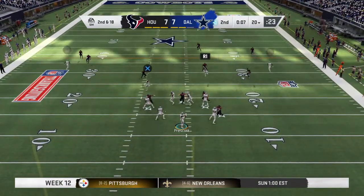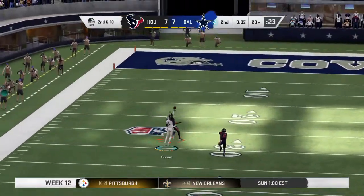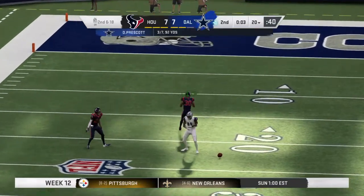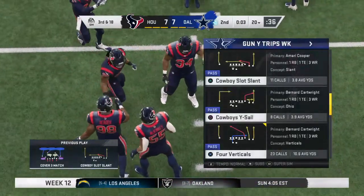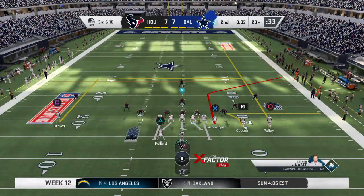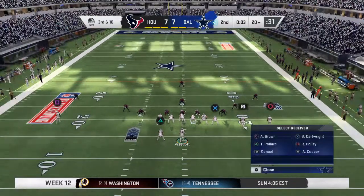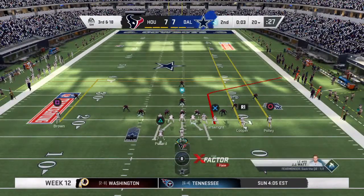Throwing on 2nd and long. Prescott. He's going deep for Brown. And it's knocked away and incomplete. He was trying to get it to A.J. Brown that time, but now it's 3rd down. An incomplete pass on that last play, and that means they'll need to come up with something here on 3rd down.